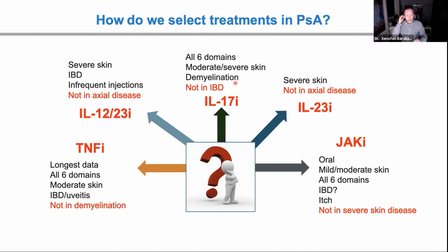IL-17 inhibitors, they do not work in IBD, but they also cover all 6 domains, and they also are very good in moderate to severe skin disease. IL-23 also for skin disease, but not in axial disease, at least at that point in time where we conducted the recommendations. Now we don't know that this may not entirely hold true. There is a study now planned for axial disease as well, and JAK inhibitors, they are oral. That's certainly a benefit. They have a moderate effect on skin, but they still cover all 6 domains. We don't know exactly what they do in IBD, and they have no symptoms, for example, with the itching of the injection.